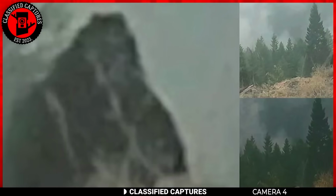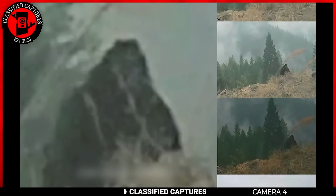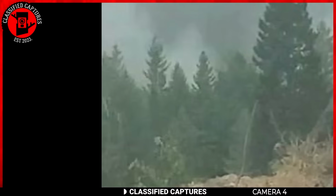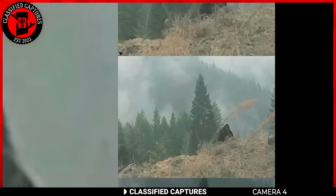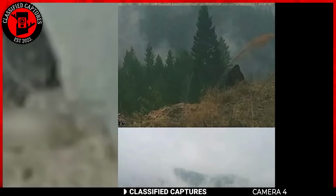Then, out of the corner of your eye, you catch sight of something strange. A tall, dark figure looming just over the ridgeline. That's exactly what happened to the lady who captured and shared this image online. Naturally, this has stirred up quite the debate online, with everyone chipping in their thoughts and feelings.